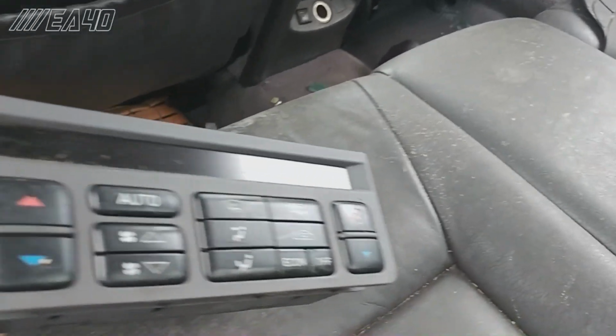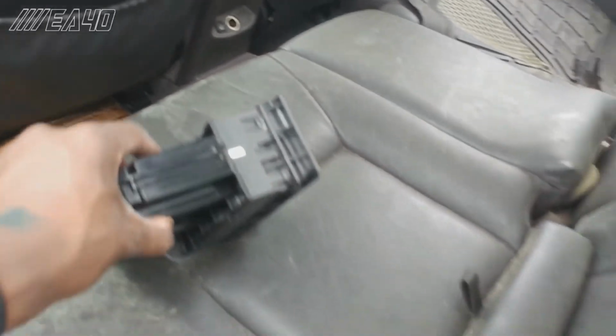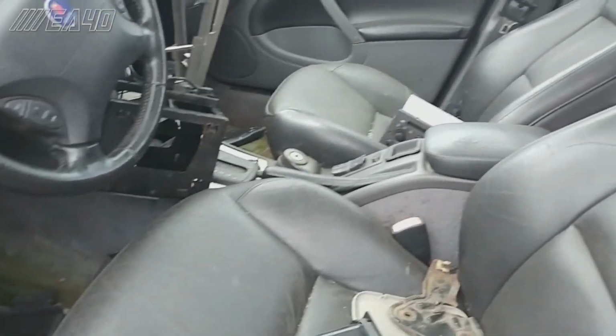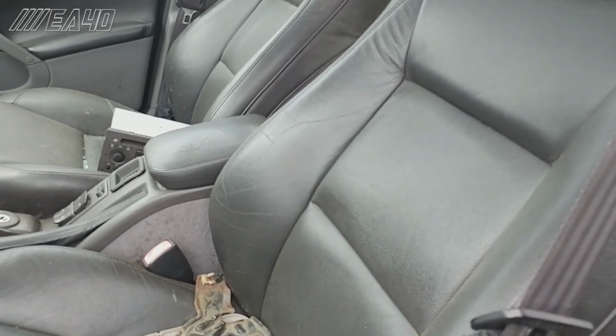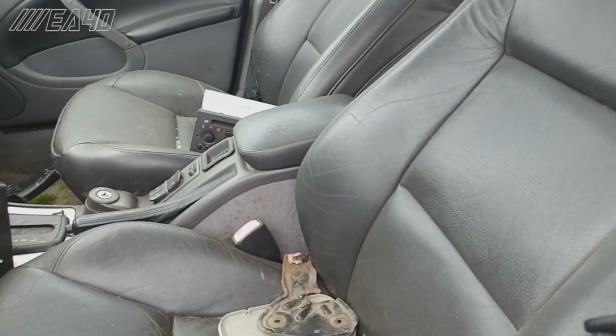Oh, the climate display is still intact, so we might take that as well, actually. One thing I'm a little bummed out about is that I was hoping the interior would be tan so that we could take these seats, but that's not really gonna happen.